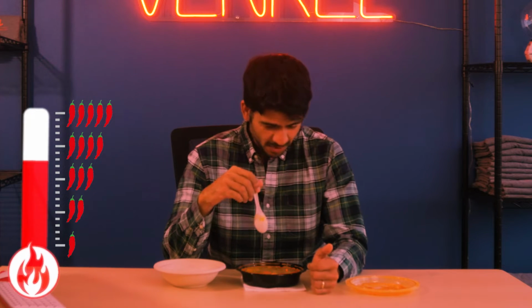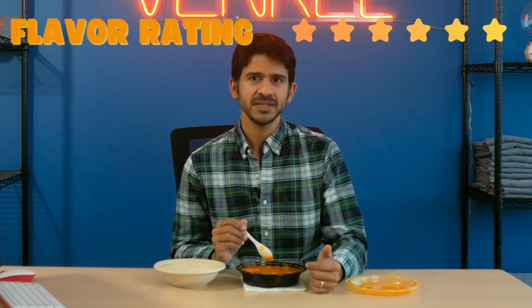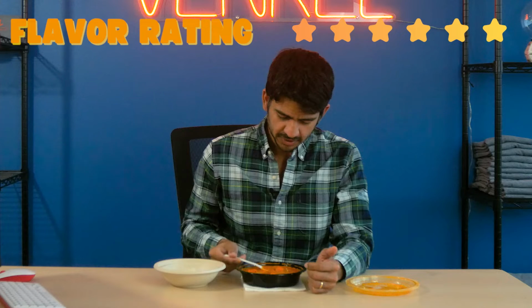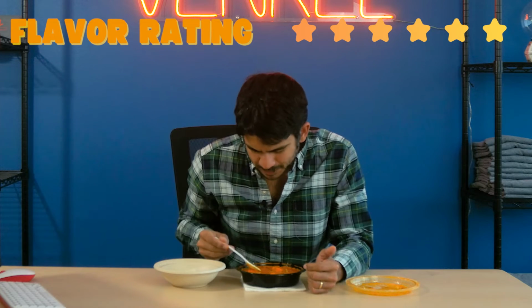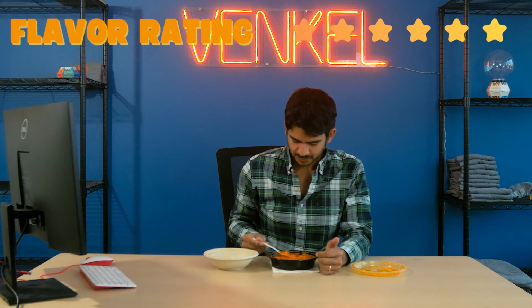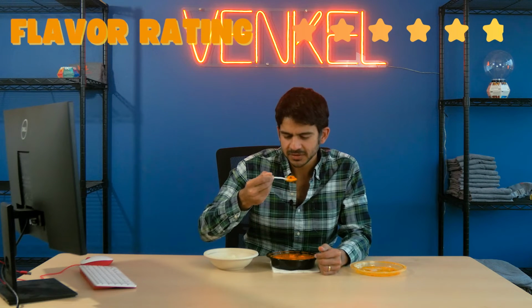Let's try the sauce. Enthusiast, I would tell them to do it mild. I just ordered it straight up. There was no spice indicator on the app. But flavor-wise, it's really good. Pretty hot. All right, let me try one of the chicken pieces.